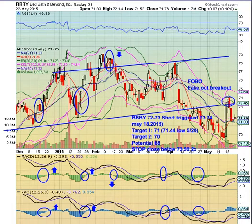Just a beautiful move. It tested this 74 level, kissed it, never confirmed above this trend line, and then we had a nice pullback down here. Held that support here at 71.30 and then had a slight bounce. Any opportunity or rebounds up to the 73, 74 level will be a shorting opportunity until we get a confirmation above that level. So just keep an eye on that BBBY.